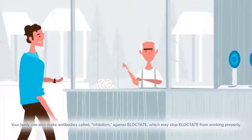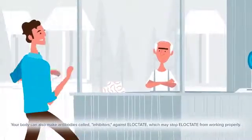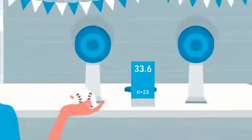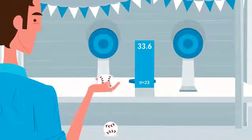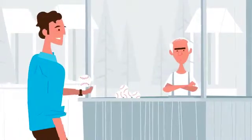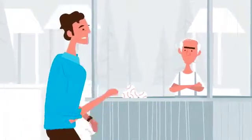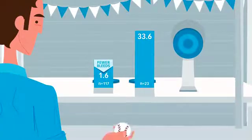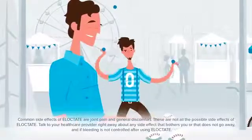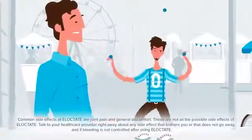In the clinical study, people who treated on demand with Eloctate had about 33.6 bleeds per year. The study also looked at people on Eloctate prophy treatment every 3, 4, or 5 days. They had a median rate of 1.6 bleeds per year, with 0 joint bleeds and 0 spontaneous bleeds experienced that year.